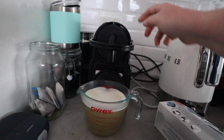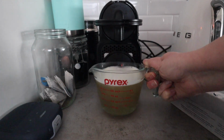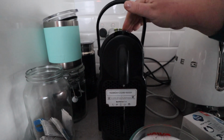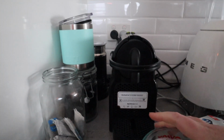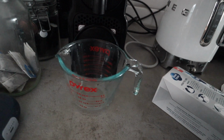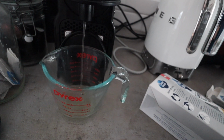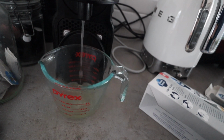So you just run it 3 times on the long shot option. So that's what's come out. And now I'm going to eject out the cleaning tablet. Did that come out? And now just run clean water through it once. So I might do the long one again. Now it should be good to go.